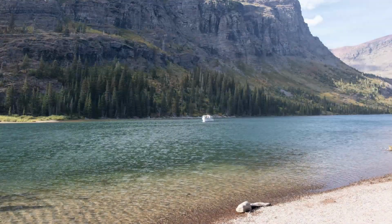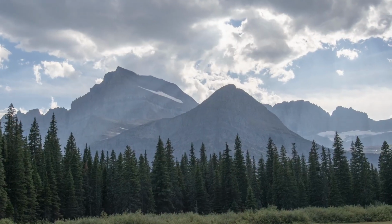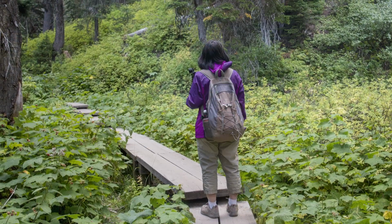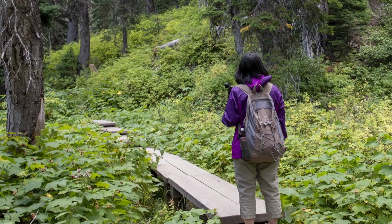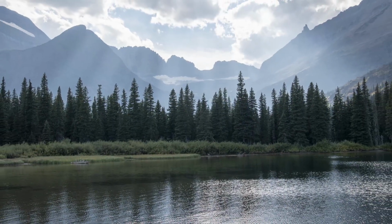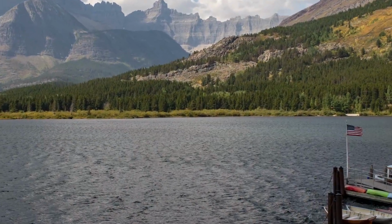There's also a ranger-led tour to Grinnell Glacier. That's a day hike where you can get right up close to the glacier. For backcountry hikers, there are plenty of trails that go deep into the backcountry for overnight camping trips or just a very long hike. For boaters, there are many lakes and scenic cruises.